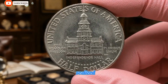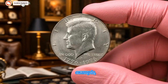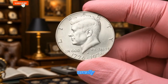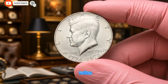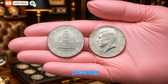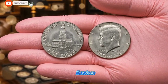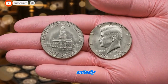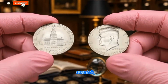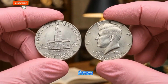Collectors soon realized that preservation was everything. A heavily circulated example, worn smooth after years in cash registers and pockets, usually carried only modest value, but a coin that somehow escaped circulation entirely, preserving its original mint luster, crisp details, and flawless surfaces, became an entirely different story. Every tiny contact mark, every hairline scratch, every fingerprint could dramatically influence its future value.